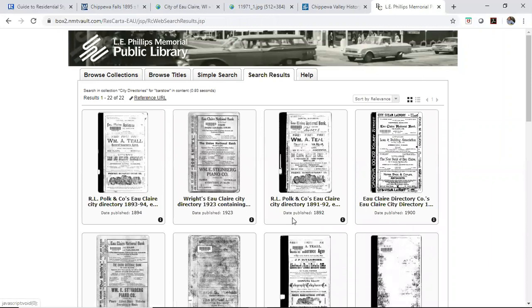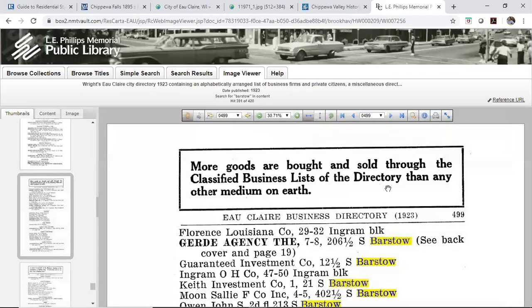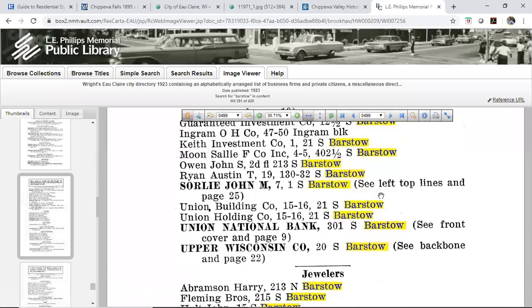So no surprise that Barstow shows up in lots of these. Here's 1923s. One of the great things about this is it actually highlights that it can be a little bit tricky understanding how they've done addresses. So this is a good example. You can see 402.5 South Barstow right here.